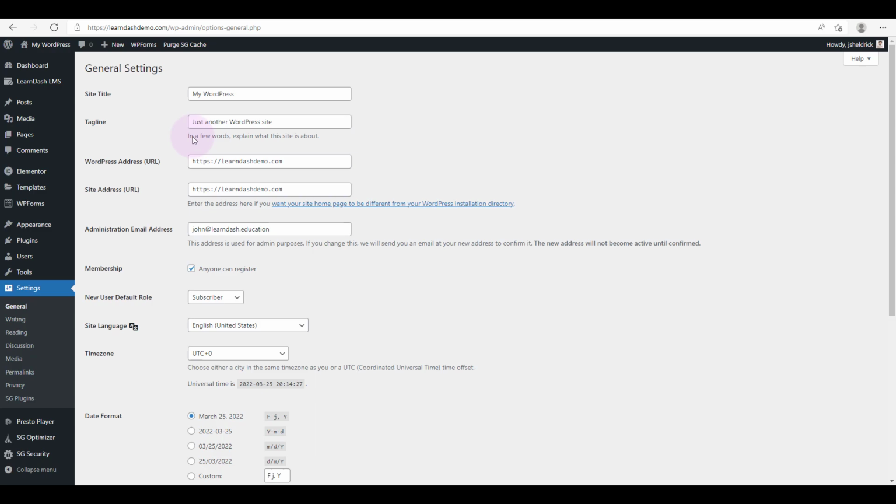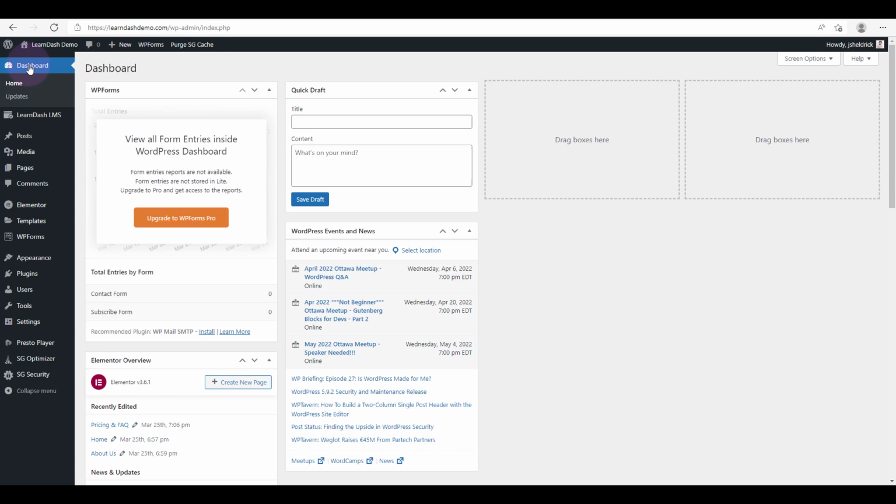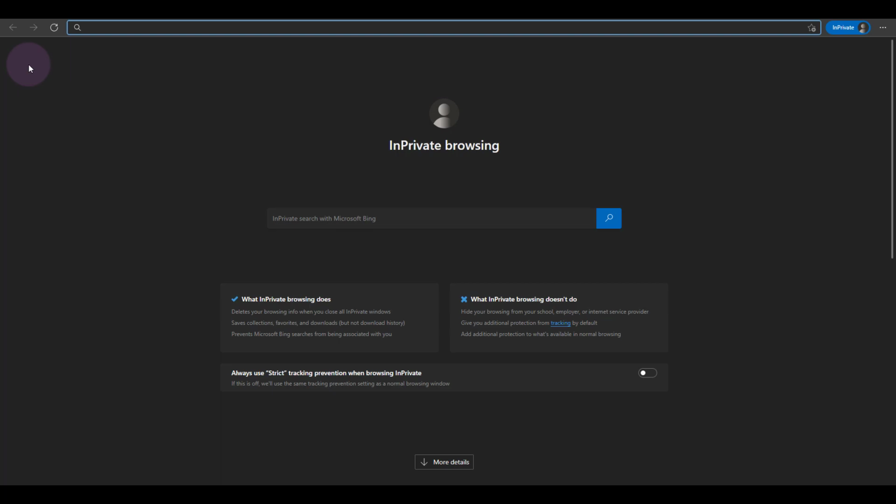So we're just going to call this LearnDash demo. And we'll type making LearnDash setup easy. Click save changes. All right, so we're done. That's it for the settings. Everything is ready, so let's take this for a run. So I'm gonna open a new window, go to learn-demo.com.